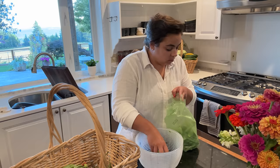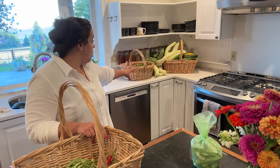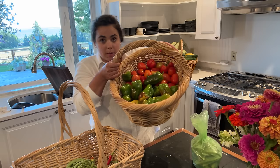I'm going to start processing them tomorrow. I'm getting a little tired. So we've got our sugar snaps, all that zucchini over there. I'm going to start processing that tomorrow. That's a lot. Peppers and tomatoes. I'm probably not going to do the peppers tomorrow.